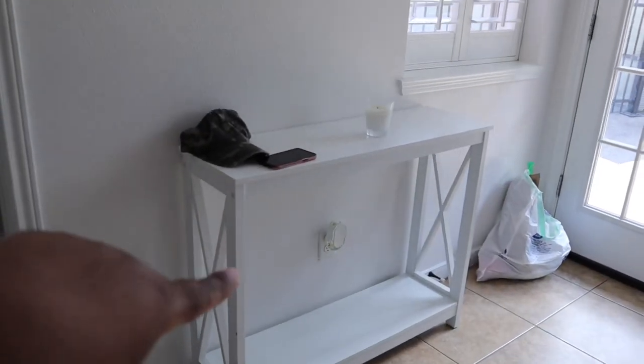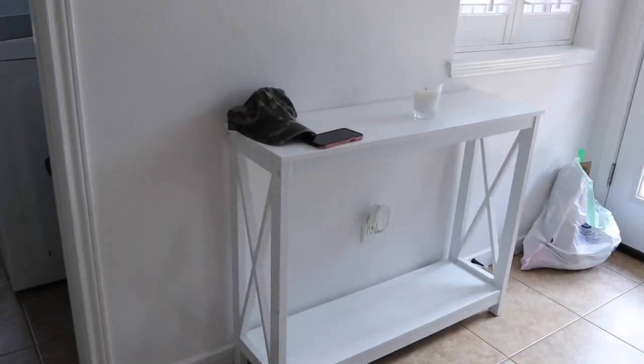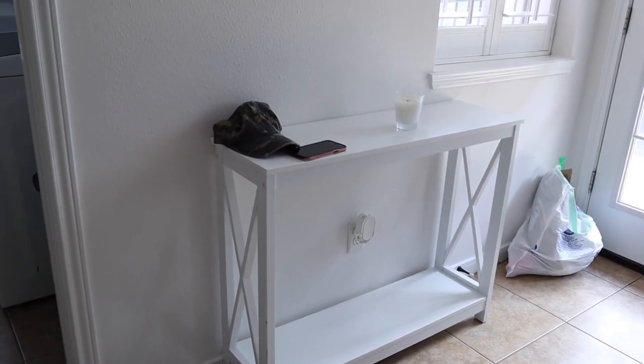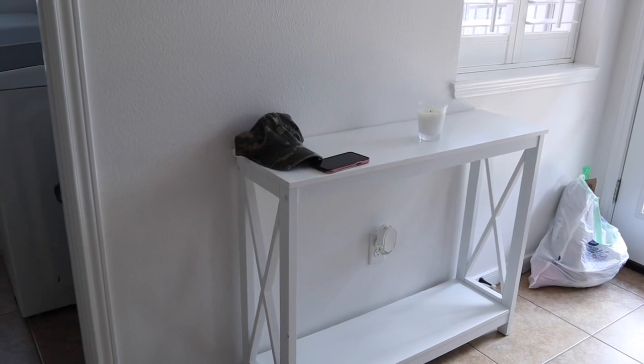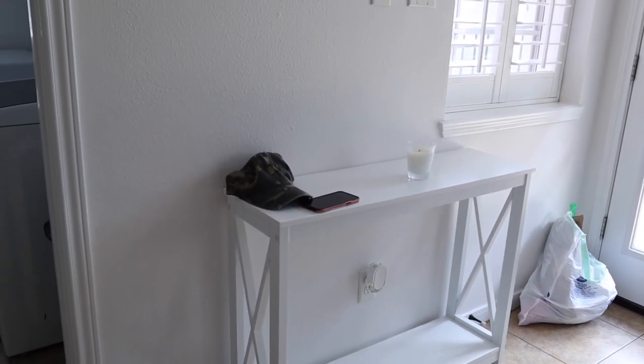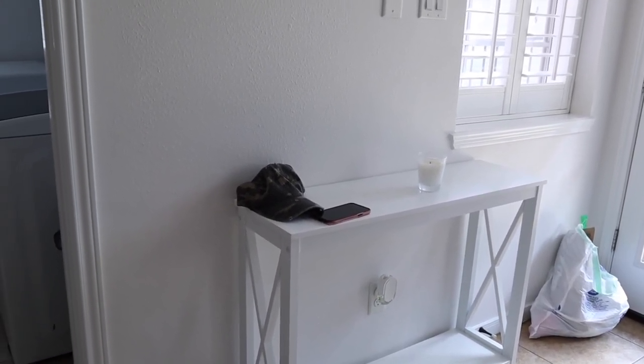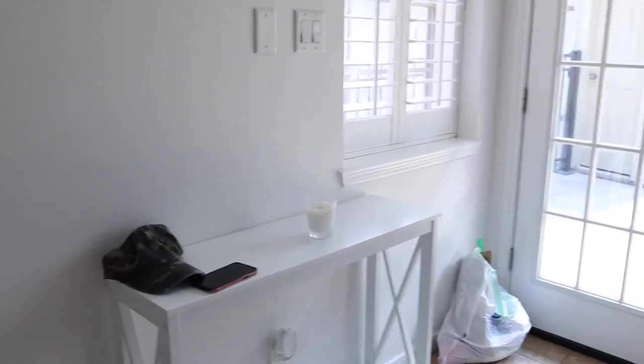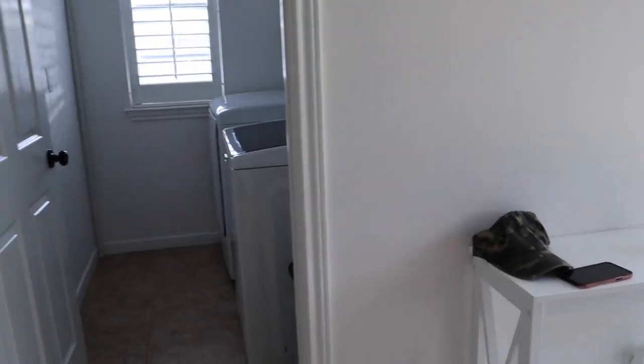I do have this console table right here. Not really sure what to do with it, but I'll figure it out. It has some flowers up there, but they died, so maybe I'll keep it with flowers, or maybe I'll turn this into a coffee station. I don't know. Y'all give me some ideas.